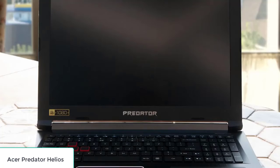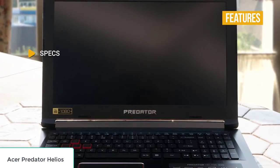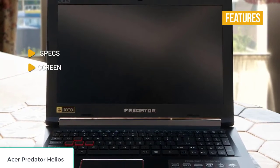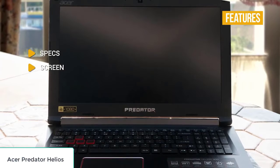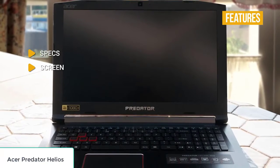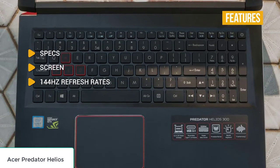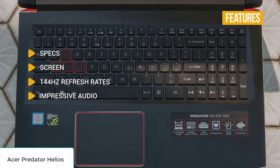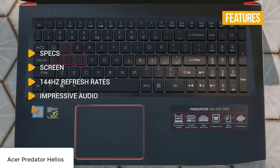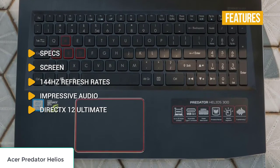The key features are specs: i7 10750H, GeForce RTX 2060, 16GB RAM with 512GB SSD. Screen: 15.6-inch 1080p IPS display is sharp, vivid, and reasonably bright with great viewing angles and high color accuracy with 100% sRGB. 144Hz refresh rates deliver extremely fluid and smooth gameplay. Impressive audio: DTS-X Ultra delivers a high-end 360-degree surround sound. DirectX 12 Ultimate, the new standard for next-gen games, delivers better realism and performance.